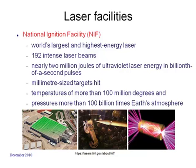The National Ignition Facility, seen from above in the figure on the left, is the world's largest laser, with 192 laser beams. NIF is capable of directing nearly 2 million joules of ultraviolet laser energy in billionth of a second pulses to the target chamber centre, seen in the middle diagram.